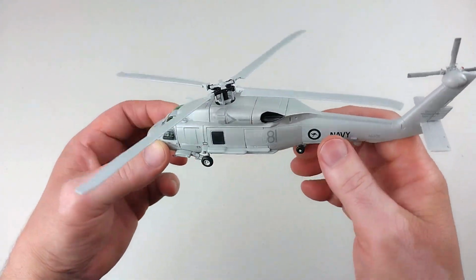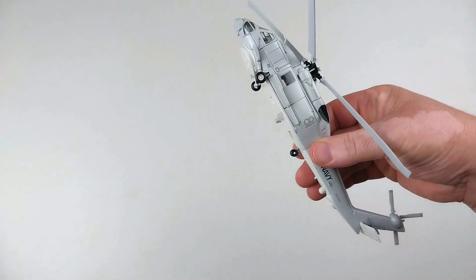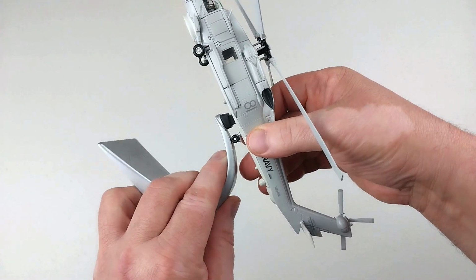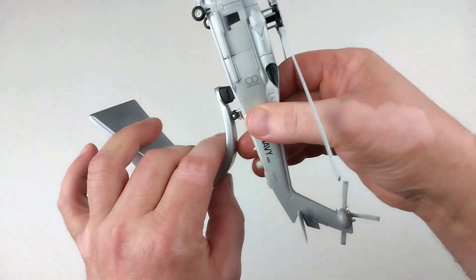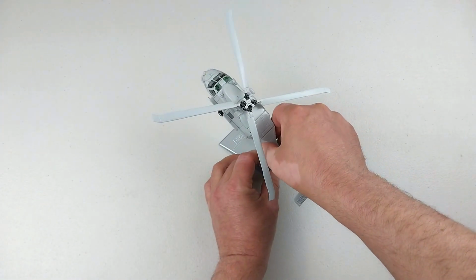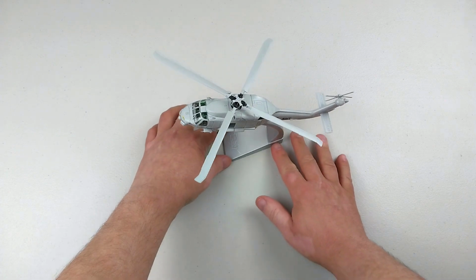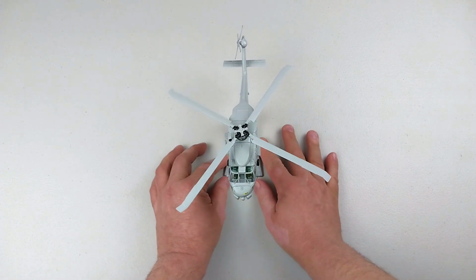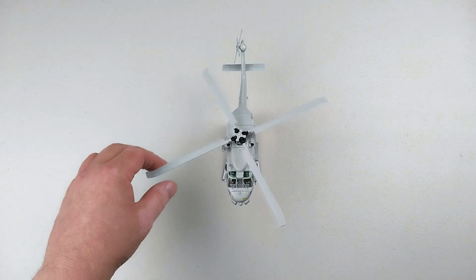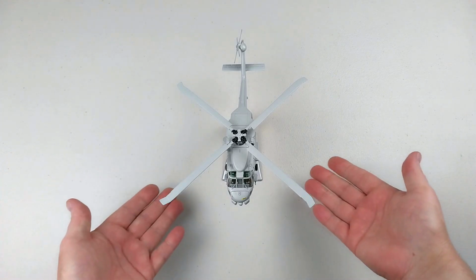All right, guys, well, I'll wind this video up, but before doing that, I will put it on the stand for you so you can check it on the stand. So that tail wheel does sit on that stand there, which is a little bit strange, but it does not affect the display. So if you want to put your Seahawk on your stand and display it like that, you can. And that is your Seahawk, of course, on this stand, ready to display on your shelf. If you like to display it like that, of course.